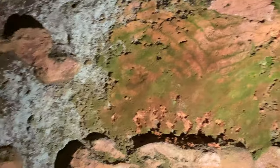It's partially lit. It smells like damp earth. Keep it lit all the time. It's pretty impressive.